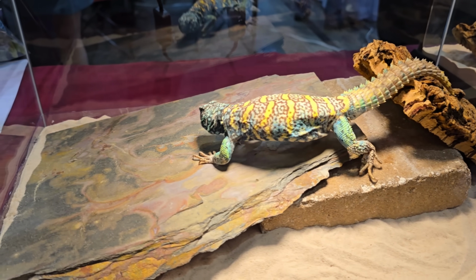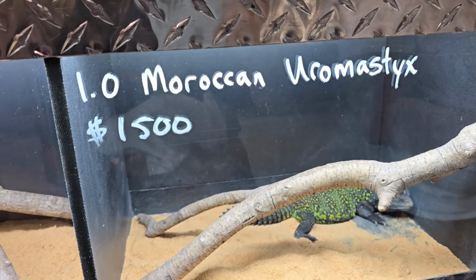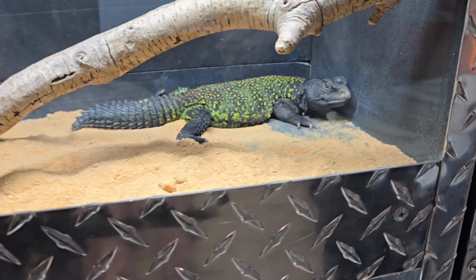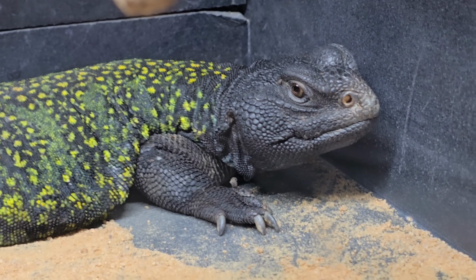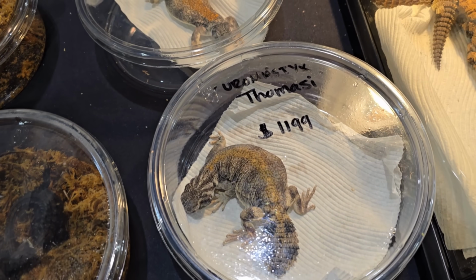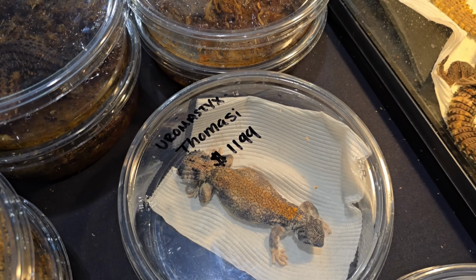The Eurymastix lizards also had an amazing showing. This ornate Eurymastix is an absolute beautiful specimen with bright colors. This Moroccan Eurymastix is the green phase, which is a really cool phase for this species, and they even had Tomasi Eurymastix, a really rare species that you don't see too much in the US.